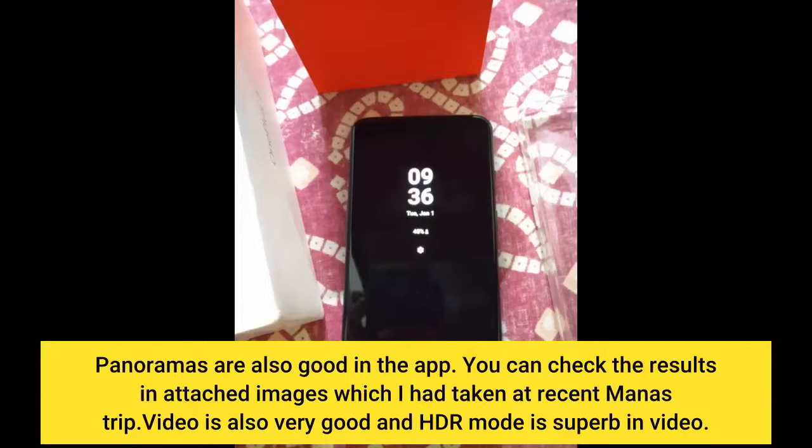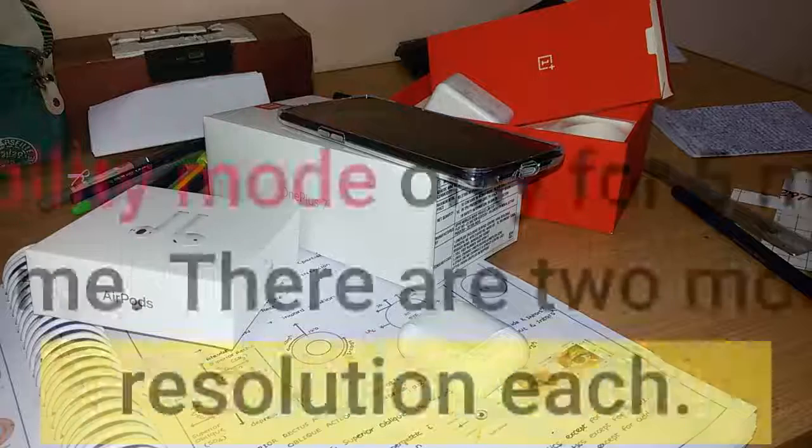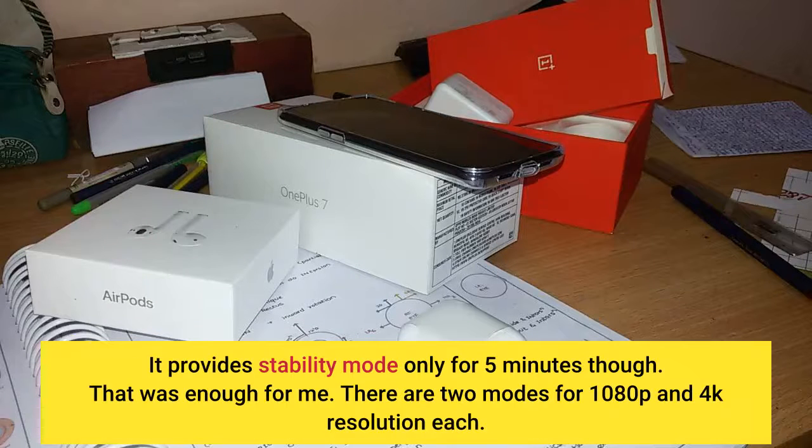Panoramas are also good in the app. You can check the results in the attached images which I had taken at a recent Manas trip. Video is also very good and HDR mode is superb in video. It provides stability mode only for 5 minutes though. That was enough for me. There are 2 modes for 1080p and 4K resolution each.